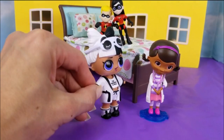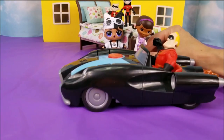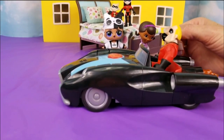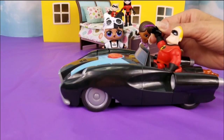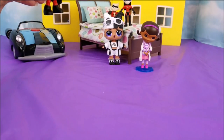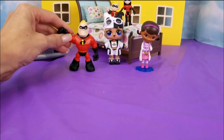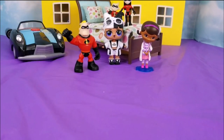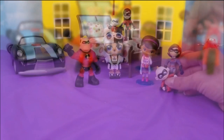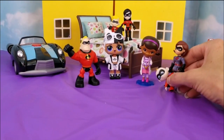Oh, I hear something right now. It's Mr. Incredible! Hi, Mr. Incredible! Hi, Doc McStuffins. I'm gonna go park my car over here so we can get this song started. Sounds good, Mr. Incredible. Elastigirl and Baby Jack-Jack are on their way. That's them right now! Come on, Baby Jack-Jack. Okay, we're all here. Let's go ahead and get this started.